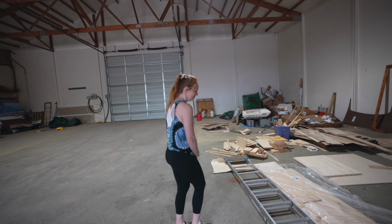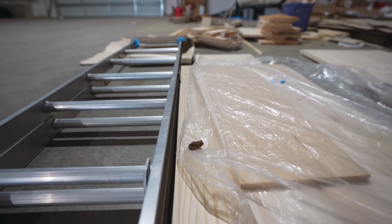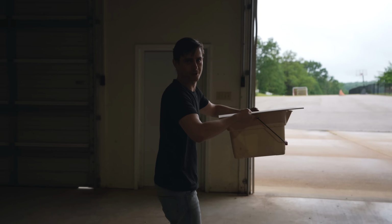What's going on over here? Just making new best friends. Hired us a little helping hand. What are you doing in here, buddy? Just making sure our wood stays nice and dry. I got precious cargo here.